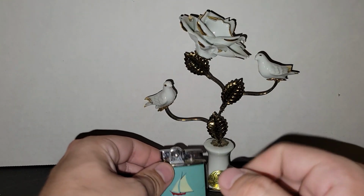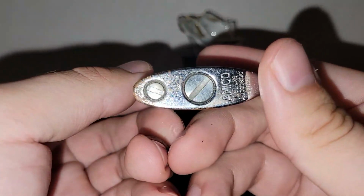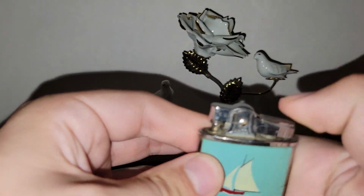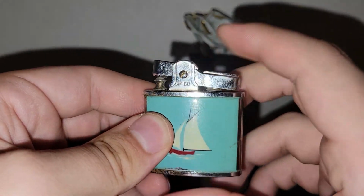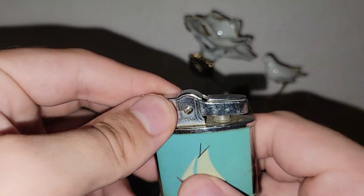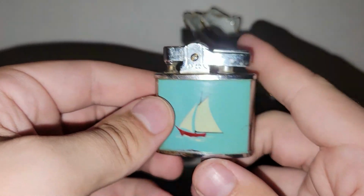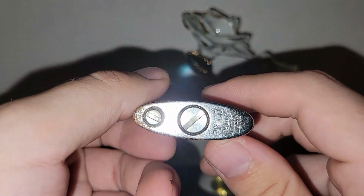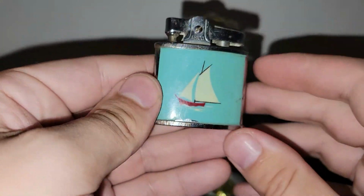Now, you guys know me in coastal things, so when I saw this Amico lighter with a sailboat on it, I had to pick it up. It does need some WD-40 because it is stuck, and I will see if it happens to work or not. I just got to take some lighter fluid and put it on the wick. But I love that.